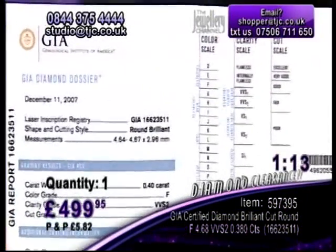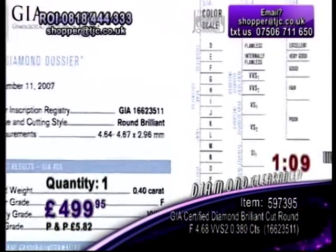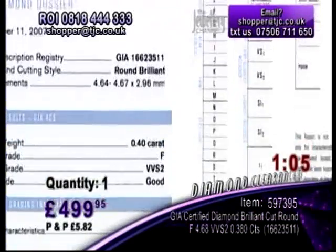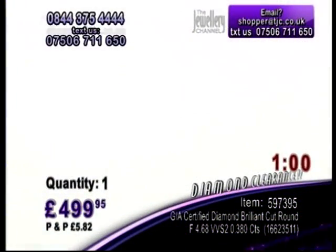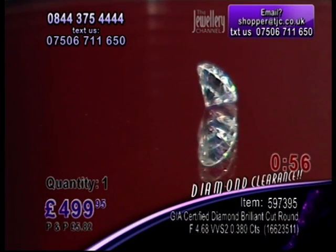Okay, the colour chart, by the way, there's your colour chart and colour scale. So that's where this diamond is on the colour scale, colour F. So the further you go down the scale, the less rare the diamond is. Further up, the more incredibly rare it is. And there it is.